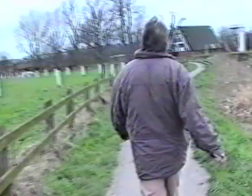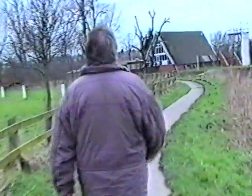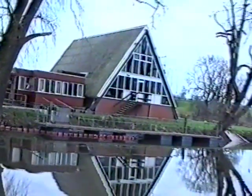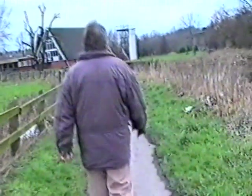Well, we've been walking about a quarter of a mile now, and the Scandinavian-looking building in front of us is actually the Leicester Outdoor Pursuit Centre. And in the summer, it's absolutely chock-a-block with kids, and they're canoeing, they're fishing, they're boating, they're camping. There used to even be a ski run, and I don't know if they've still got that now, but it's a very, very popular place.